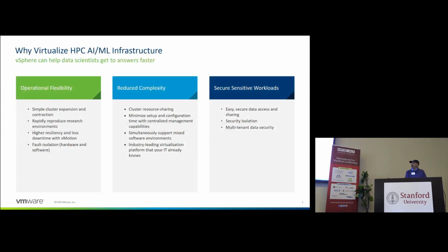So now, why do we want to virtualize HPC environments, right? It gives you operational flexibility. These are the common things that you hear in the public cloud world as well. It gives you operational flexibility, there's reduced complexity, and you're able to share the environment, but at the same time, you're able to secure different groups from seeing each other's data, even though they're running on the same hardware.